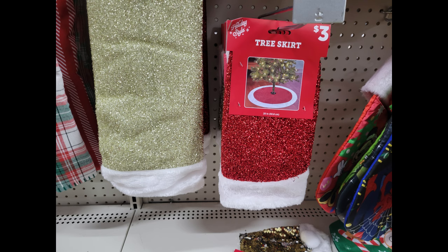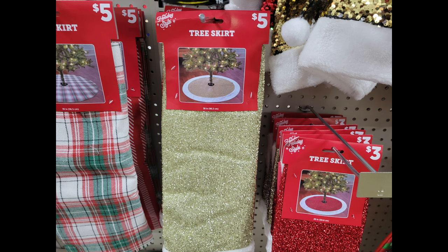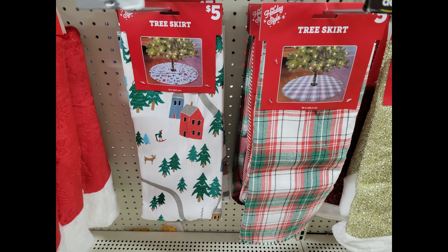And they had a beautiful, beautiful selection of tree skirts. They are different sizes, so you'll have to take a look at that when you are looking for one. Different styles, different sizes, different prices. So the smaller one down there is $3, and then these tree skirts right here were $5. And of course, look at this, different patterns. Look at the patterns on those. They're absolutely gorgeous and I love them. So you have a couple different $5 ones.